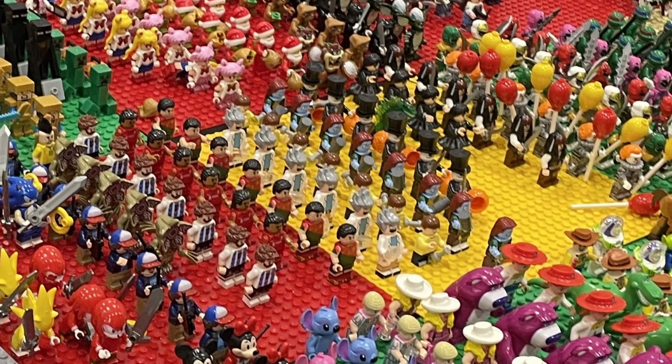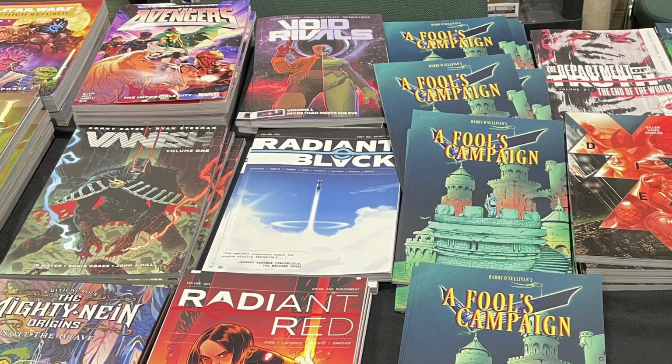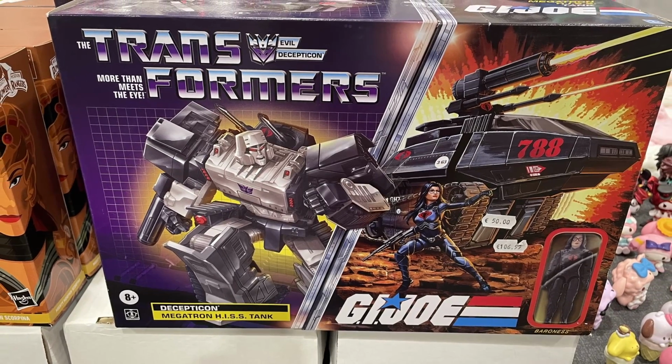Lego minifigures, not my cup of tea, but very popular these days at cons. Lots to do with gaming at this con, including a developer's level upstairs. Some great graphic novels for you to pick through from Forbidden Planet, all kinds of different sellers as well.